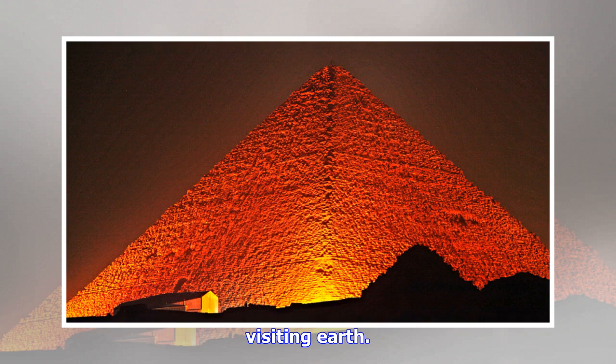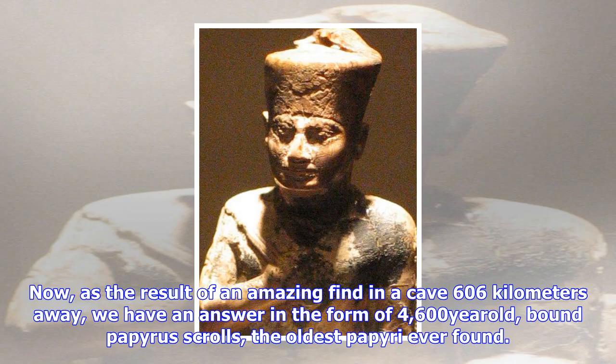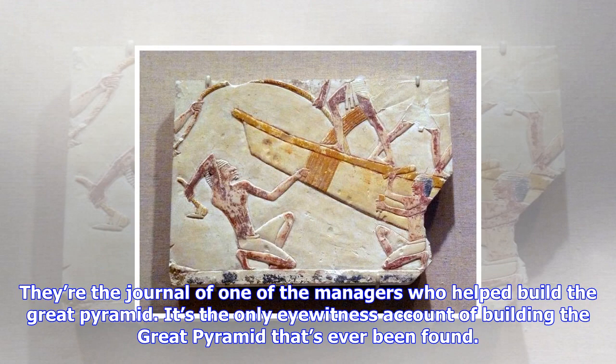It describes, among other things, a stop of his 200-man crew in the Tura, or Masara, limestone quarries on the eastern shore of the Gulf of Suez, and filling up their boat for the 17 kilometer trip back up the river to Giza. Since this type of limestone was used for the pyramid's outer casing, the journal is believed to document work on the tomb during the final year of Khufu's life, around 2560 BCE.